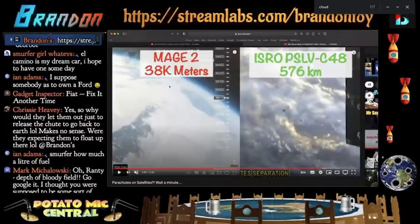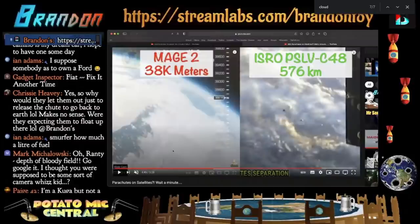On the left is Mage 2. This is at 38,000 meters plus, 38,616. These are clouds. This white area, these are clouds. That's been 100% verified that those are clouds. We can watch it as it goes all the way up, and we have the weather reports from that day that this balloon was released, 38,000 meters.